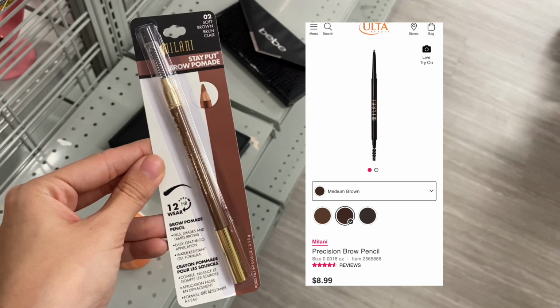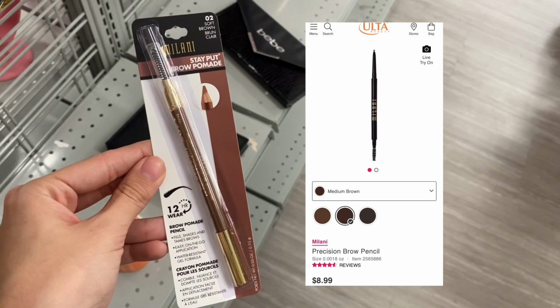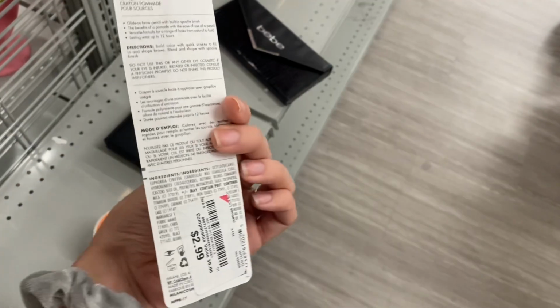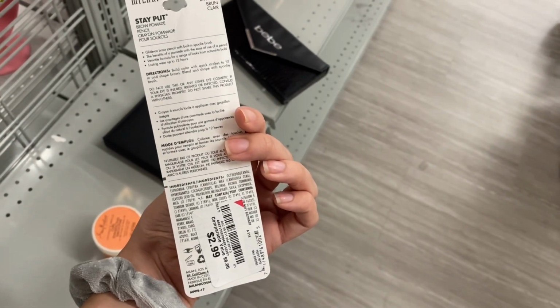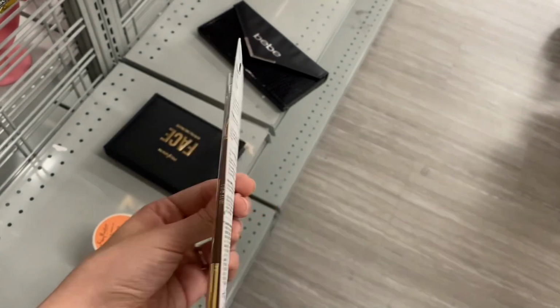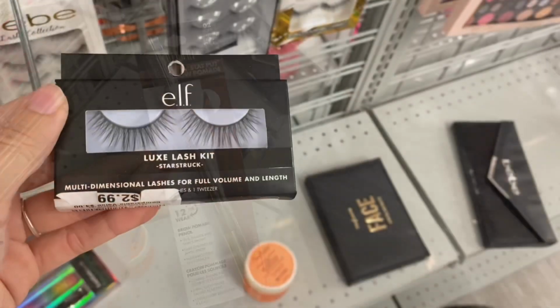Now there is this Milani Stay Put Brow Pomade. I didn't even know they had pomade in a pencil form, but this was $8.99 I believe at Ulta, but it was only $2.99 here at, I don't know why I said TJMAXX, Burlington's. So that's a pretty good deal.